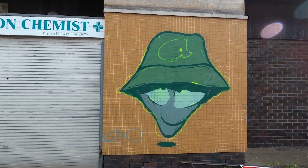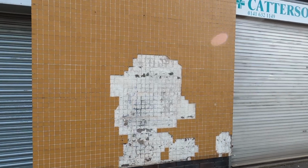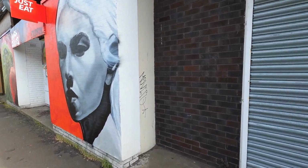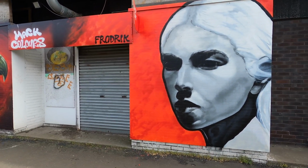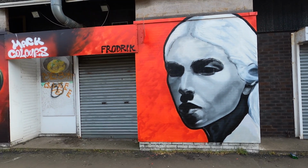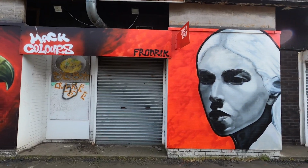I like the green outline. This is giving me Stephen Burke vibes, some post-vandalism vibes. Big ups to Mover. Mover's like one of my favourite writers, one of my favourite humans. He's just a badass. I like that double whammy. I like the way they've painted that bit across the front as well. Sick.